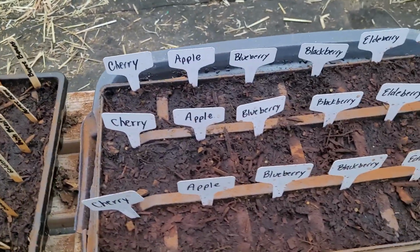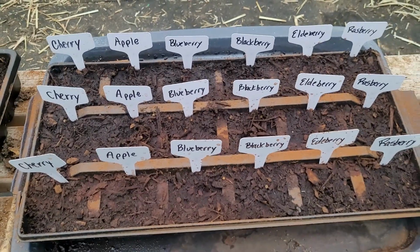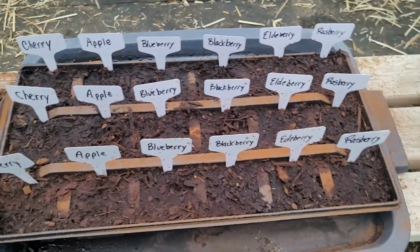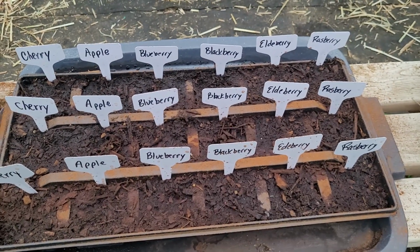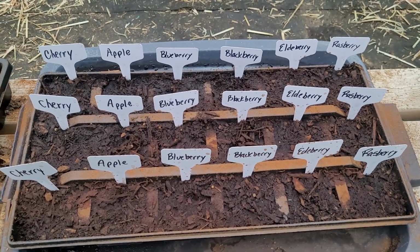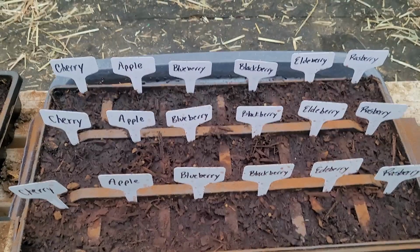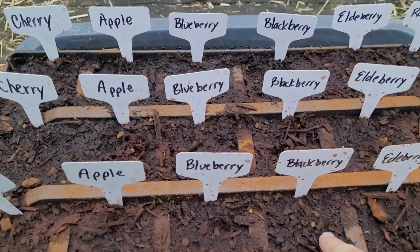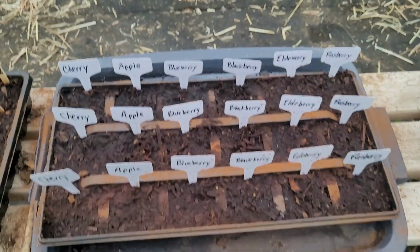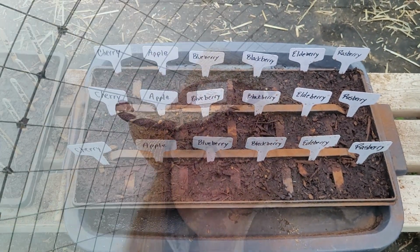I also planted, as you can see, in bigger dishes that are divided, a variety of fruit. Raspberry, elderberry, blackberry, blueberry, apple, and cherry. We'll see how that goes. So far, nothing. Still damp though, so they're still doing good. Okay, that's it with our garden check.